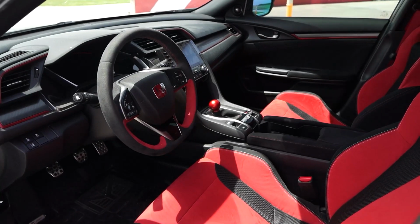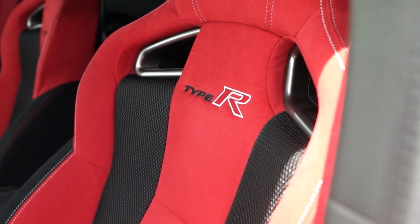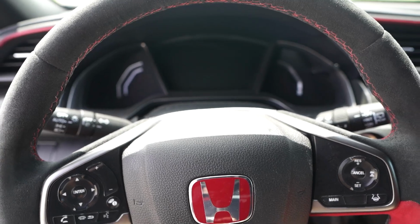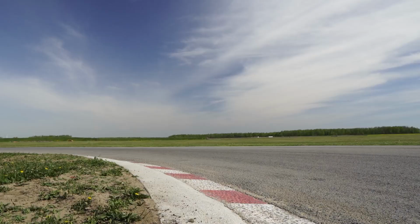So the Type R is the holy grail of the tuner scene. This is the first Type R that's come to North America legally, not imported or something like that. So everyone wants to get hold of these cars. It's going to be very interesting a few years down the road when they start coming up used, and to see what starts happening to it when it becomes cheaper and gets into the hands of some of those younger super tuners.